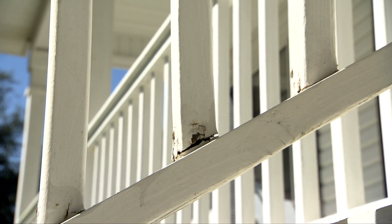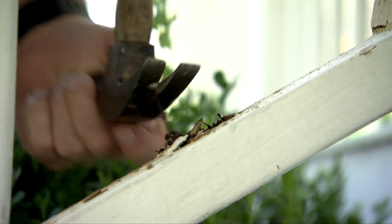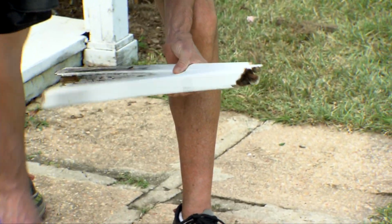Anytime you have this many spindles on the outside, one of them's going to give up and start rotting. It just gives up on life. It gives up, yeah. So we found that one. Just the one? And a couple others. Okay, and some friends. Yeah, and some friends.